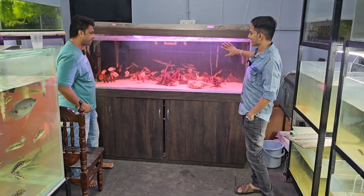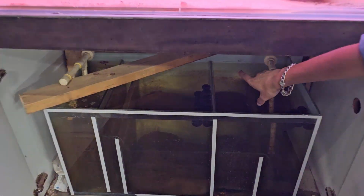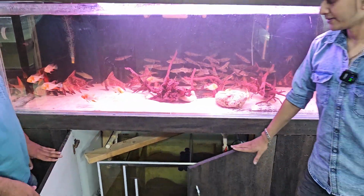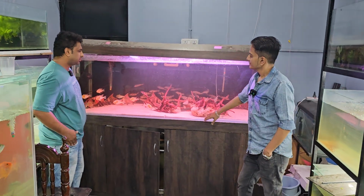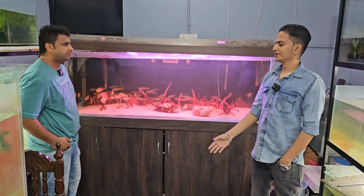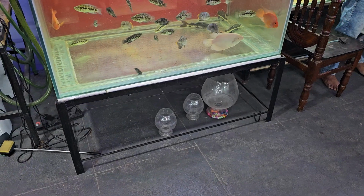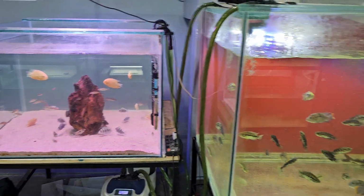This tank also runs with a sump filtration system. It comes with an internal sump. It is all hand built, all customized. If someone wants it, we will make the same thing in their place. This comes with filtration and a wooden cabinet, so you can customize it accordingly. If your budget is different, we might go with an angle like this. If your budget is still different, we might go with an angle like that. So it all depends on your budget.